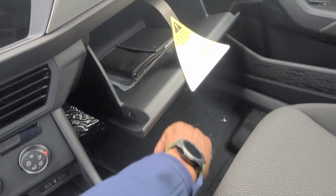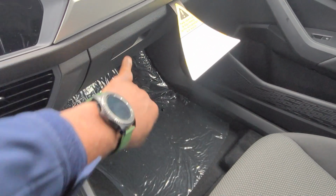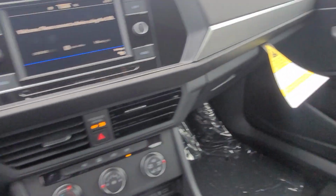In the glove box right here, there's your manuals right there. Your tire warranties are there as well. Very nice. This car's put together very nice. Gets great gas mileage. Let's take a look at the back seat.